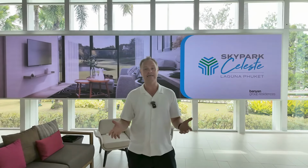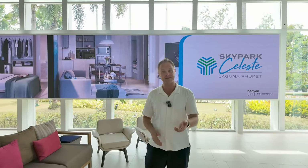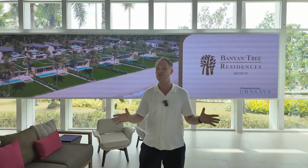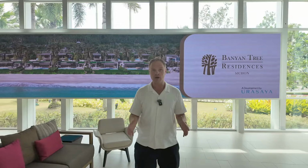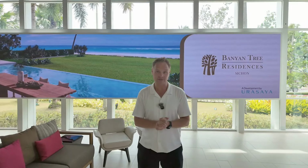So here we are inside the Laguna Sales Center. Now, Laguna are part of the Banyan Tree group, who are a hospitality group who have hotels all around the world. By the end of this year, they will have more than 100 hotels, some of them being inside the Laguna Phuket complex. Laguna Phuket sits on more than 4 million square meters of land, and it used to be a tin mine. 40 years ago, the owners of Laguna purchased this land and they've been developing it into an integrated luxury resort style community ever since.